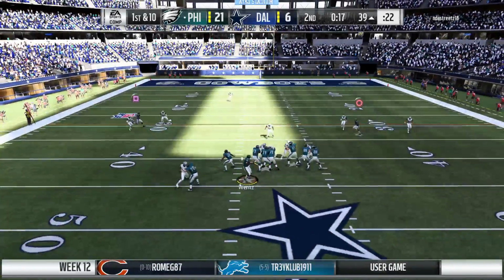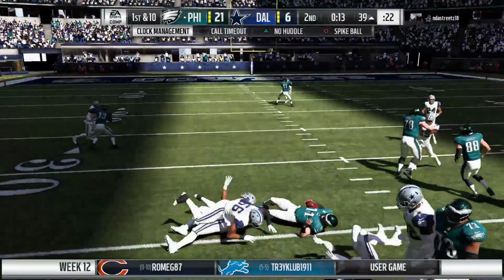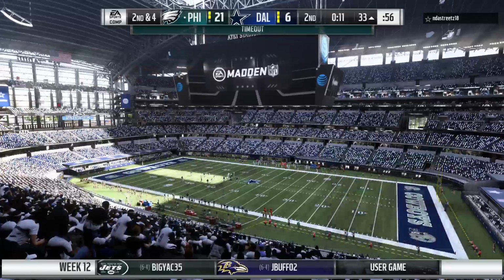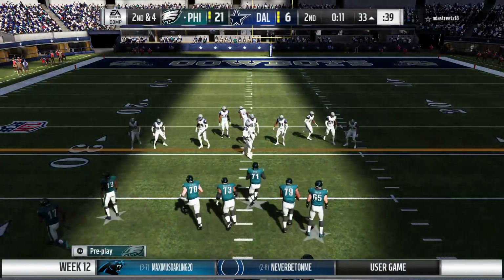To throw is Wentz. Buying time to his left. And he's going to get it down to the 33-yard line here. Now, before this 2nd down play, we'll get whistles and a timeout as they stop it with 11 seconds remaining in this first half.